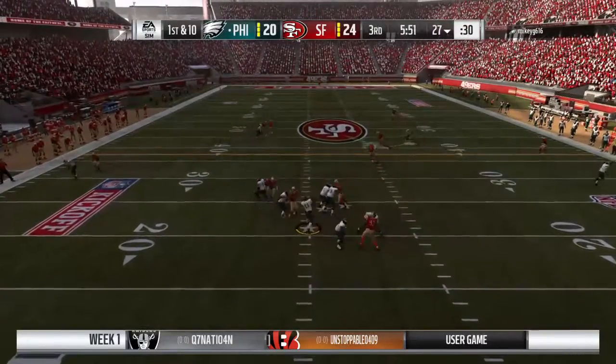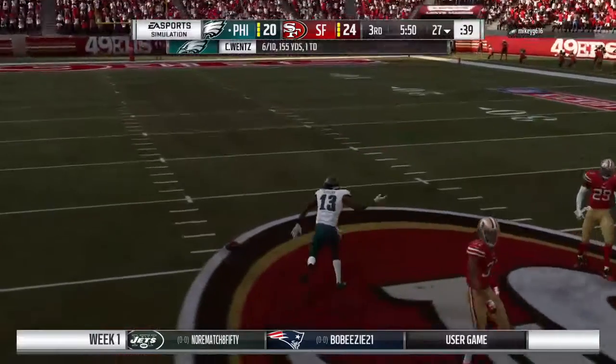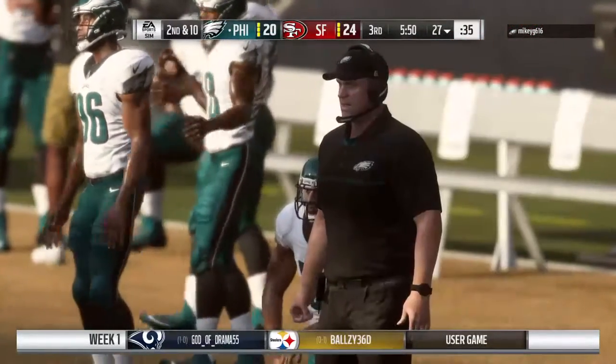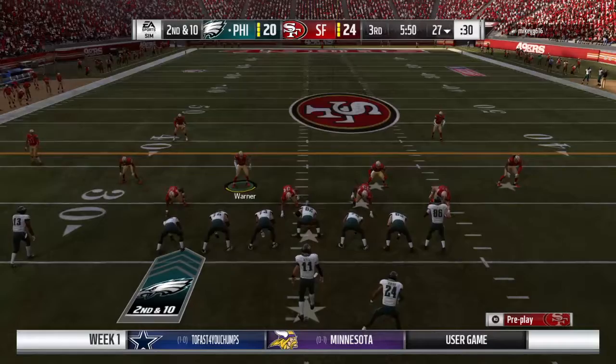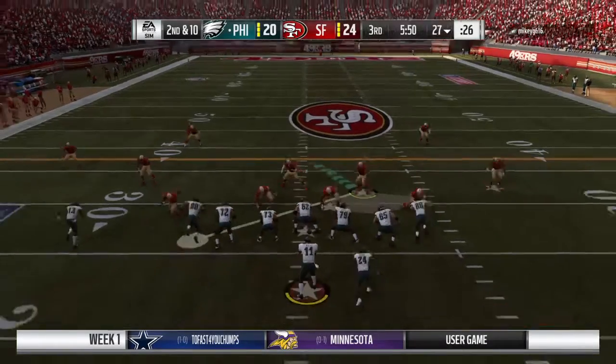Now Wentz. And it's incomplete. Took a shot, couldn't connect. Alshon Jeffery, the intended receiver. And it's 2nd down. His struggles finding open receivers continue. I don't know the last time I saw him this inconsistent throwing the football. It would be hard to find a date when he was this inconsistent.